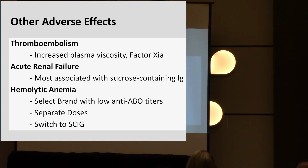Other things that can be done is we can separate the doses out. So if you're getting it over 2 days, once a month, we can put a day in between those, or we can talk to your physician and work with you on possibly giving half that dose every 2 weeks, so you get the same dose each month. And by giving a lower dose, you're not getting that huge load of IgG, which is when you really see a breakdown of the red blood cells, because there's just so much in the system at once.